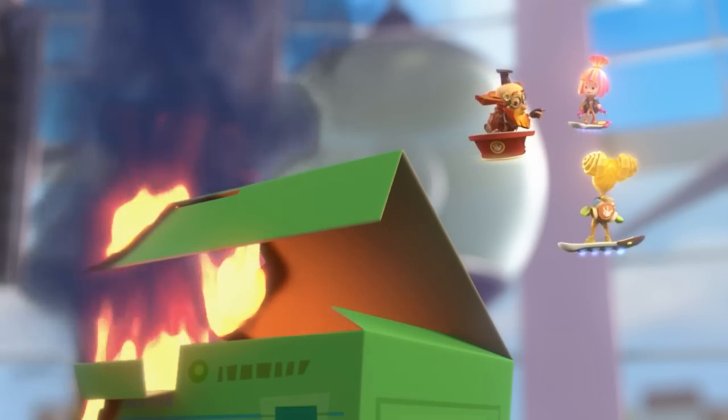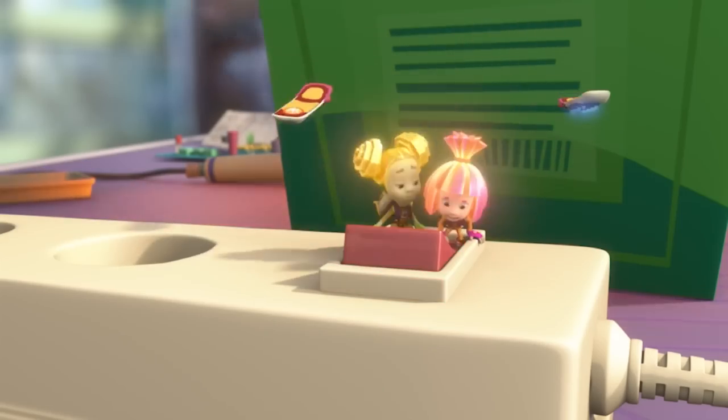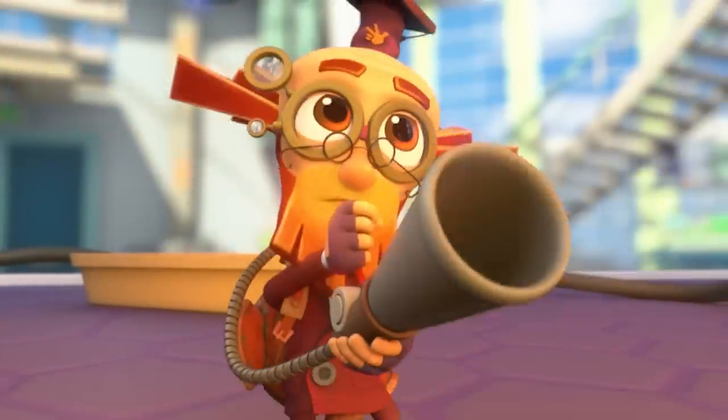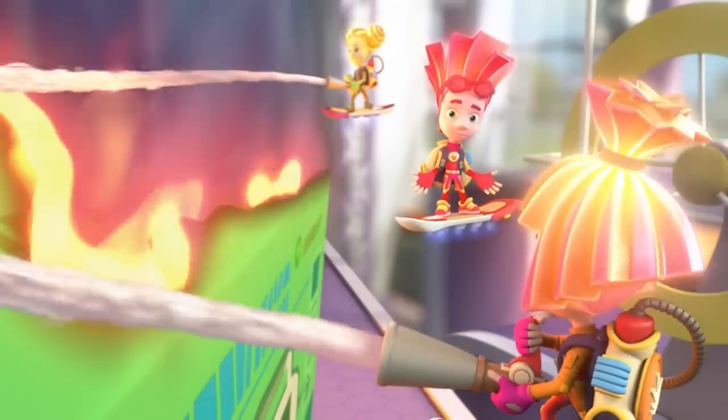Tula, Simka, turn off the soldering iron! Got it! Be careful, kids! You have to stay back here away from the fire! And what can I do to help? Take out your fire extinguisher!